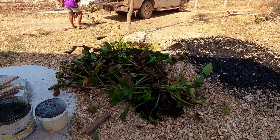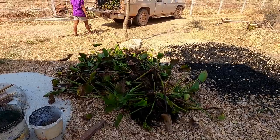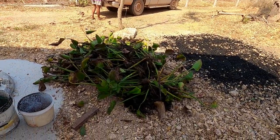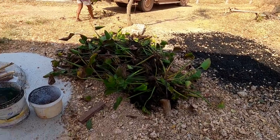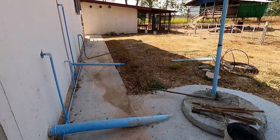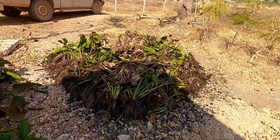We don't want it to go slimy and mouldy, but I think we can get quite a lot in there quite easily. The good thing about this is the more we put in here, the less we're going to have to water it as well. But we've got the hose set up as well. I dare say we'll be topping it up as we go along. It's a sweaty job. I'll need a cold shower after this. First good layer of hyacinth in there.